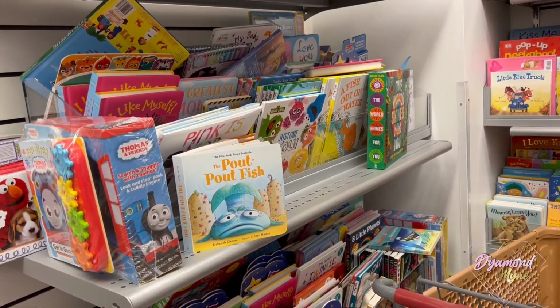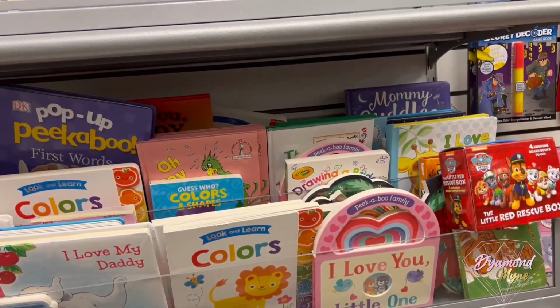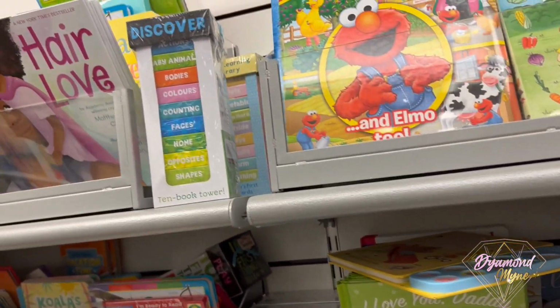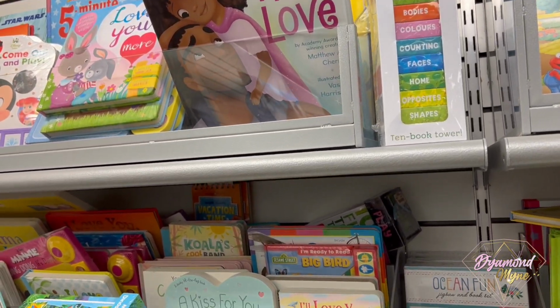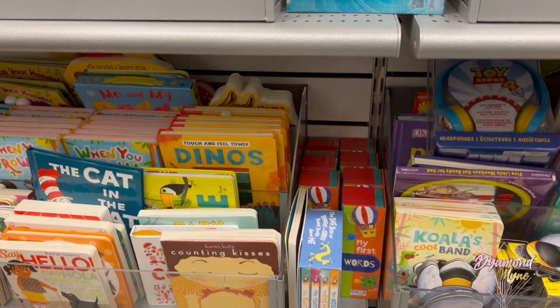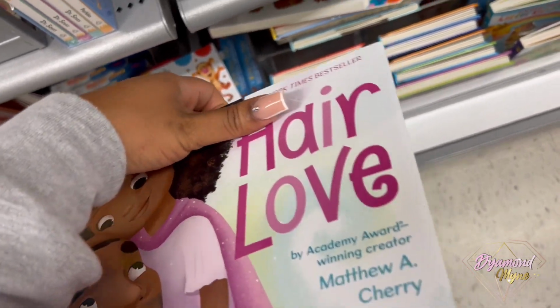So also while I'm in the kids section, I love to check out the Home Goods books. I just always find some really good books, and Ariana enjoys me reading to her at night, especially when it's time to go to bed. She always goes in her room and grabs a book and brings it to me to read. So I always pick up books from here. Of course, there's other places that you can pick up kids books, but I'm always pulling up at Home Goods, so it's just a thing that I do when I'm here.